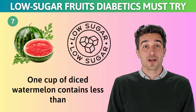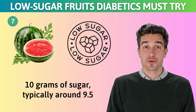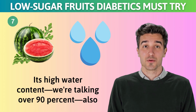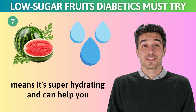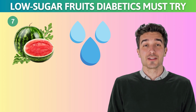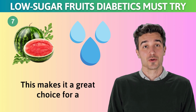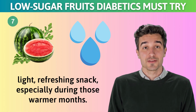1 cup of diced watermelon contains less than 10 grams of sugar, typically around 9.5 grams. Its high water content, we're talking over 90%, also means it's super hydrating and can help you feel full without a lot of calories. This makes it a great choice for a light, refreshing snack, especially during those warmer months.